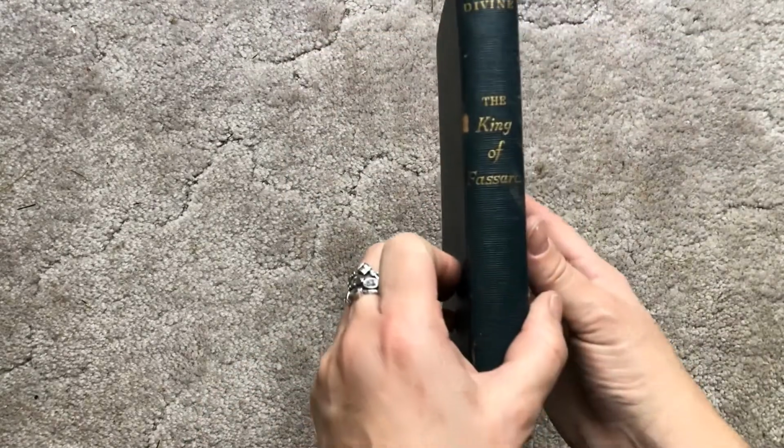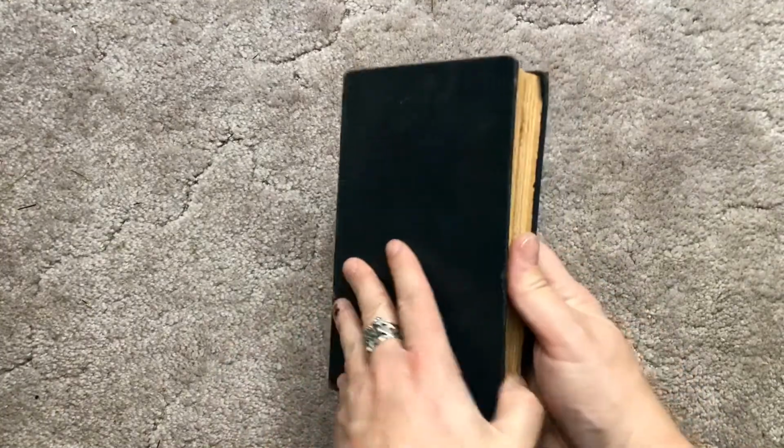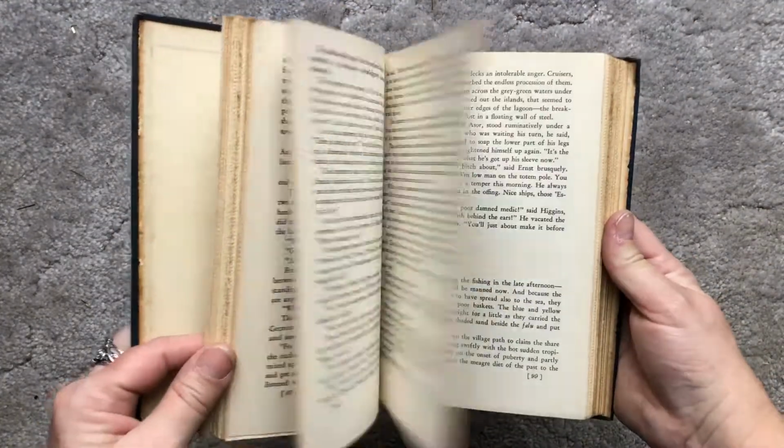This one is the same kind of thing. It's an older book, but again, it's just book pages, and I have older book pages. So that's another one I'm going to be donating back.